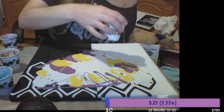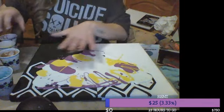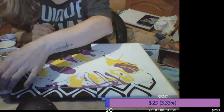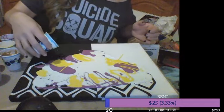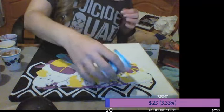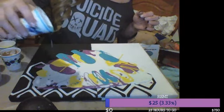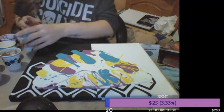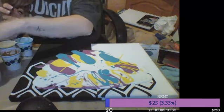And it's better to put too much on the canvas than not enough. Because if you don't put enough, this is one of the things you can't go back and add later. That doesn't work with acrylic pouring. Which sucks, but it's the truth.